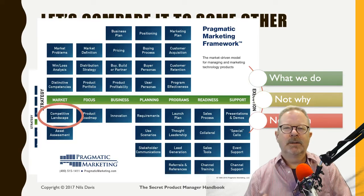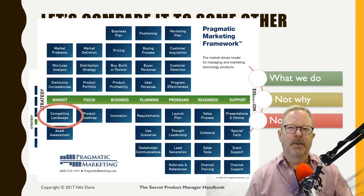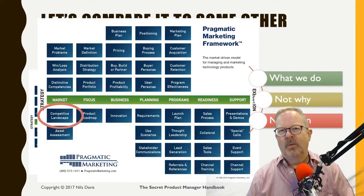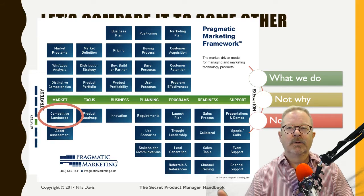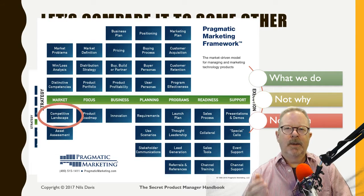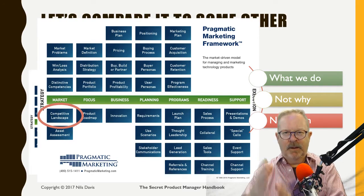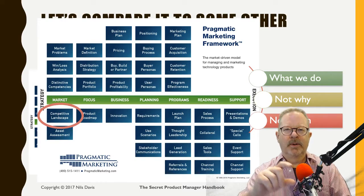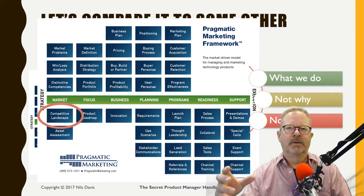And it really is a list of the things that we do as product managers. But it doesn't really say much about when you do them or why. What's the order? And in fact, there is no ordering. And one of the reasons I circled competitive landscape in this picture is that if you go back to my model, find a market problem, create a solution, take it to market, competitive landscape plays a role in each of those components of what you're doing, right?